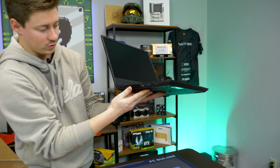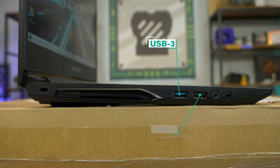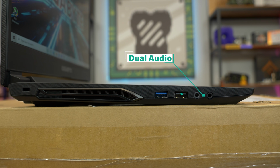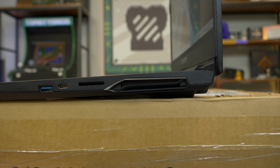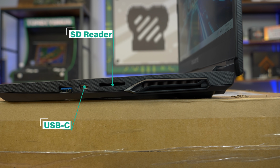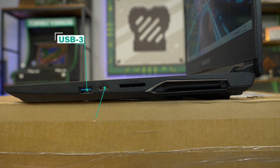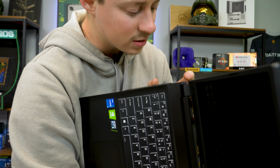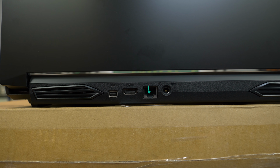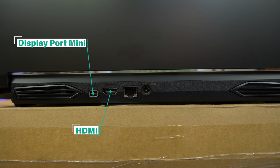To go over the ports real quick, it looks like we have USB 3, USB 2. We have actually dual audio jacks. That's kind of nice to see. I mean, it's a gaming laptop, so it should have those. We have a full-size SD card reader over here, USB-C, and then we have another USB 3. And I think, no, that's not the charging port. I think that's the Kensington lock, whatever the heck it is. Yep, there's one in the back. Oh, we have Ethernet. We have HDMI. Is that DisplayPort Mini? It is. Yeah, DisplayPort Mini. That's it.